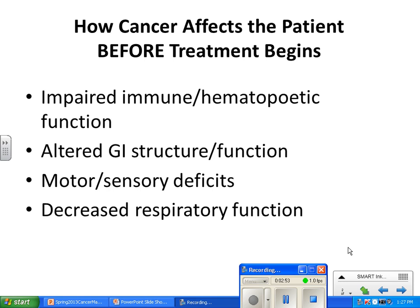What other ways can GI structure or function be affected? How about liver function? If you have cancers that have metastasized to the liver, or primary liver cancers, liver function tests are going to be elevated. So you may see elevated ammonia levels. Taste changes based on the location of the cancer.